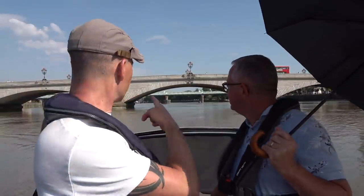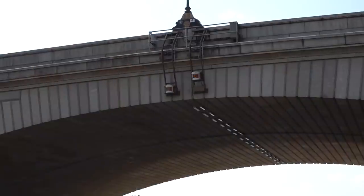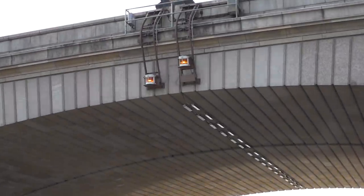That is Putney Bridge in the background, which is where the university boat race starts, which I hope is not today. We ain't got any rowers stuck on the front of the boat screaming, have we? Help!